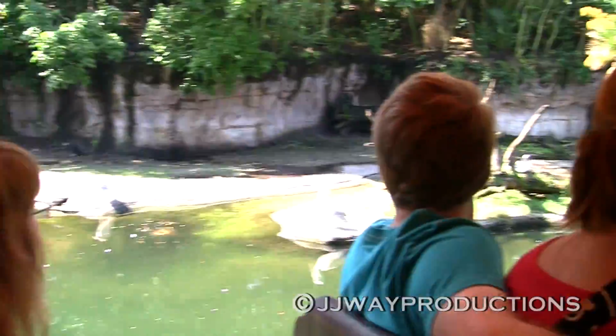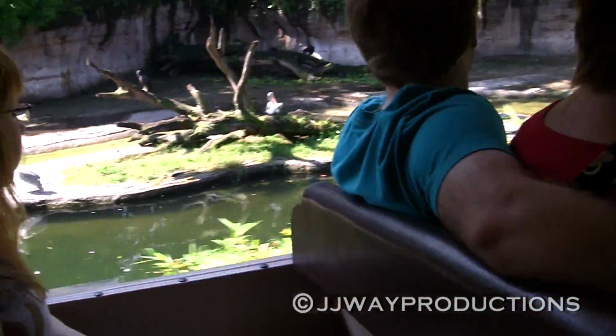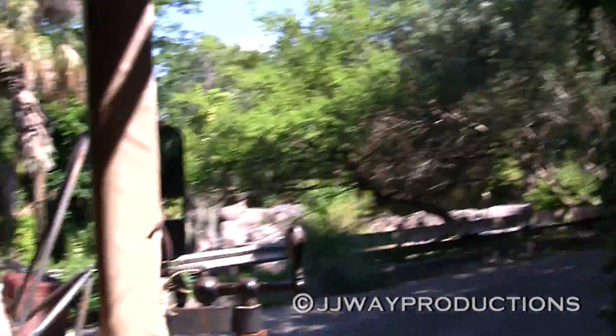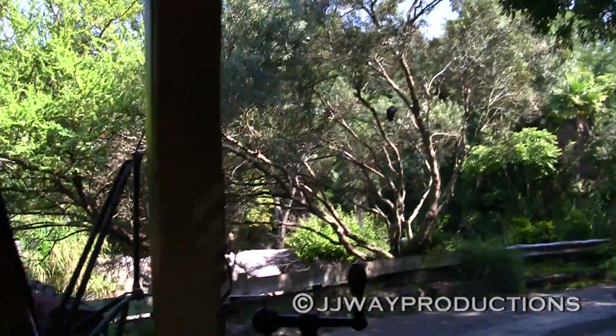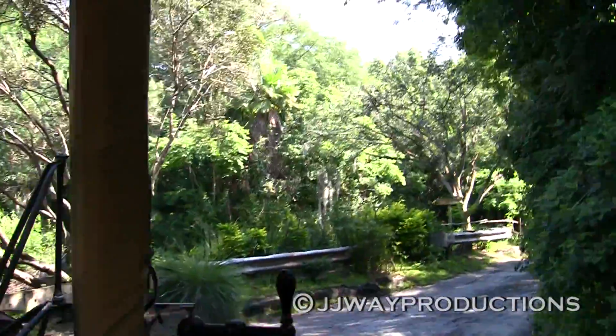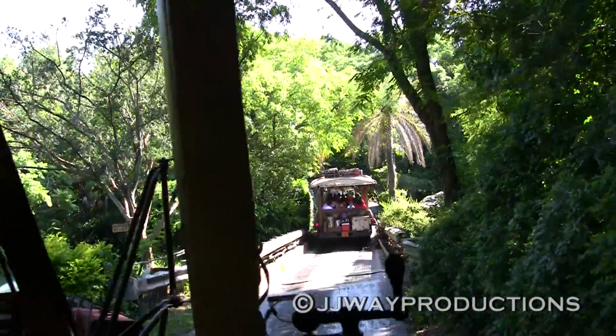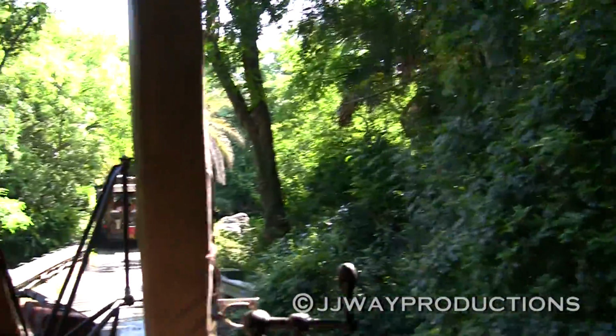All right. But right now, as we cross the bridge, I'm going to approach up here. Remember, as I said, the most important thing of all, everyone, is that you must remain fully seated. So if you do have any children with you, hold on to your children as we cross this bridge. Because under it, yeah, there's a bunch of hungry Nile crocodiles down there.